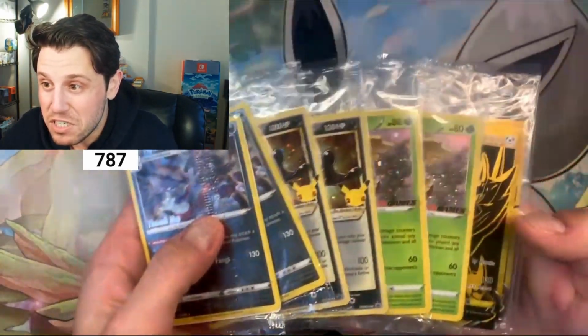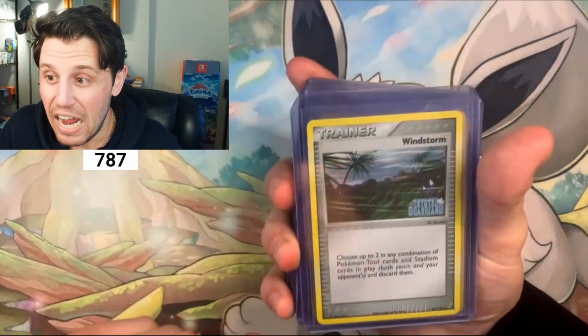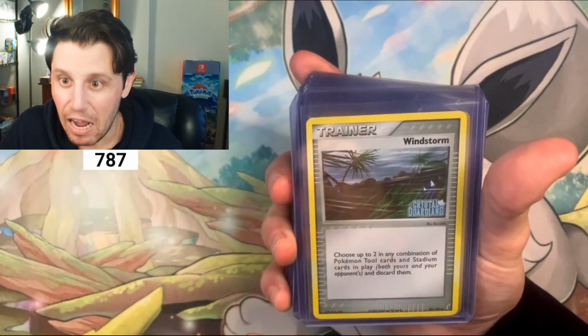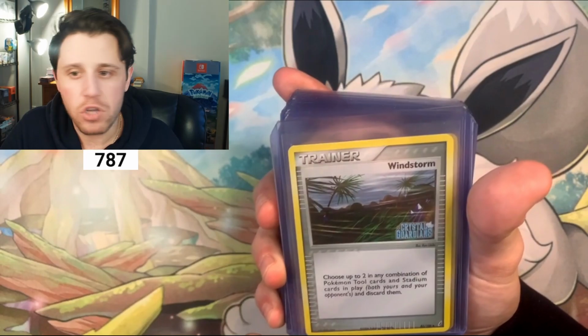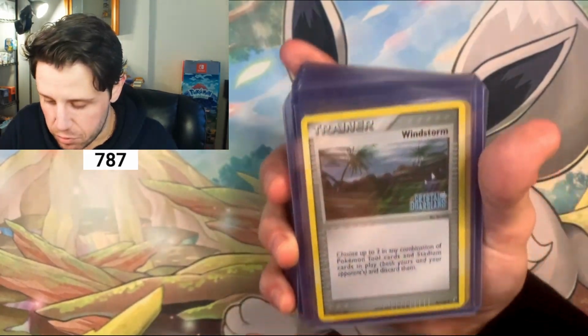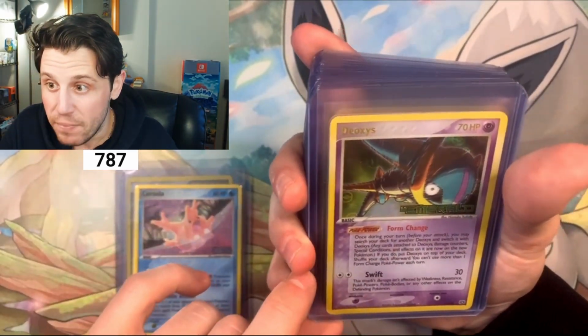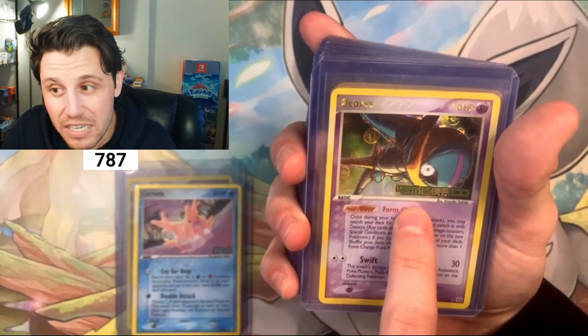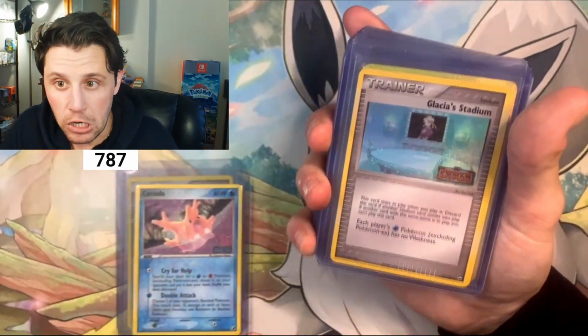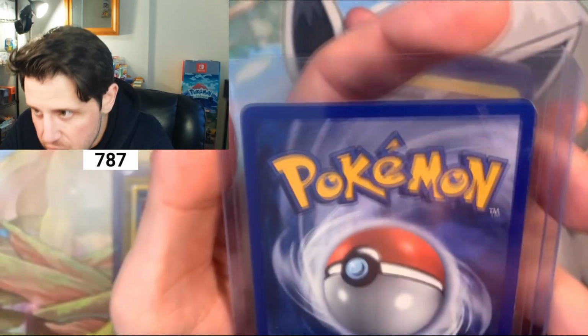We got a bunch of sealed promos here, and let's go. We have a massive stack of reverse foils, holos, stamp cards from the EX era. Let's go through this, baby. We got the Windstorm, we got the Corsola. Boom, this is a big hit. We got the Deoxys EX Emerald. That's a juicer, and it's in good condition. That's on the top loader, everybody. Not on the card, juicy.